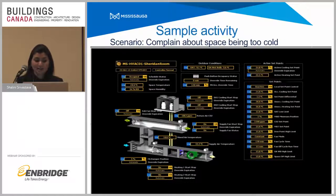The operations staff also had a lot of activities. I just brought an example to share. We showed them some BS snapshots and asked them, what do you think is wrong in it? For instance, here we said that you get a complaint about the space being too cold. You go in, open the BS, and this is the screen you see. What are you going to do? Just by show of hands, we were recording their answers.